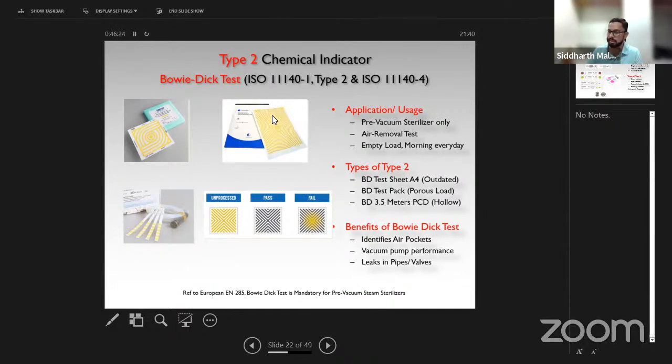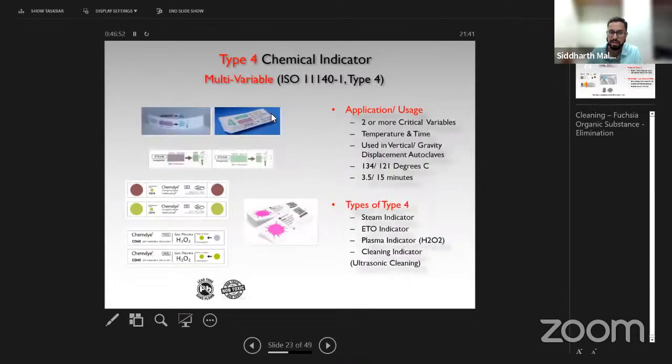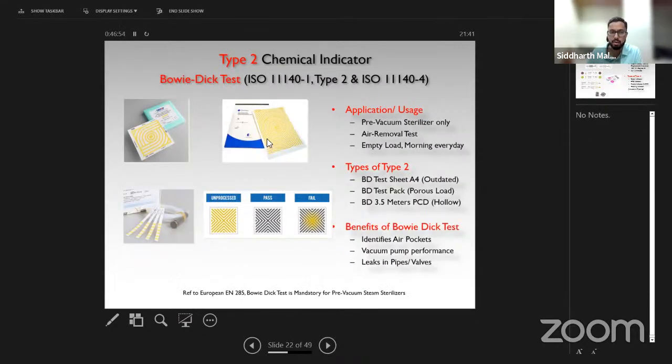In the morning, you run the cycle as it is. You take it out and you see whether the color has changed. If the color has changed from yellow to black completely, that means air has got removed from all the areas. So how this is simulating is basically, imagine this is a tray. Inside a tray, you have placed a gauze piece over here. You have placed a lot of instruments, Langenbeck retractors and everything on the sides. Now, when you're placing this inside an autoclave, the sterilization has to happen to this area also, sorry, all the areas.